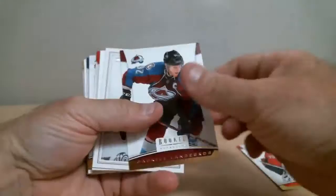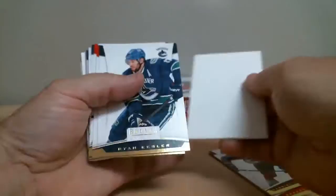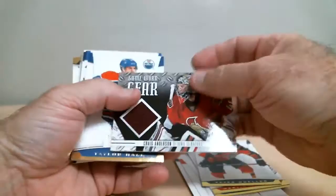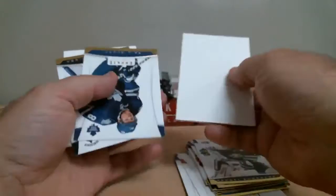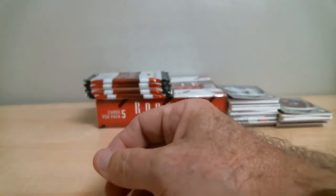Thunder's Legacy, Joe Sakic of Colorado. Senators, game used jersey card, Craig Anderson. Rookie, Tyson Barrie, Colorado, elite version. And four packs, the end of third box.